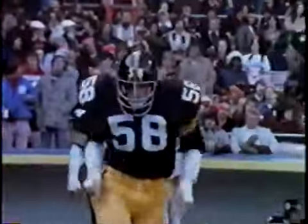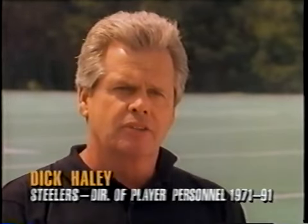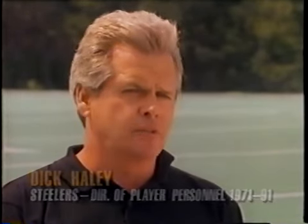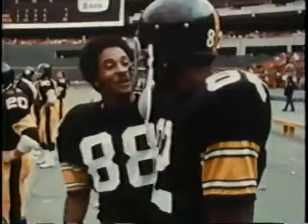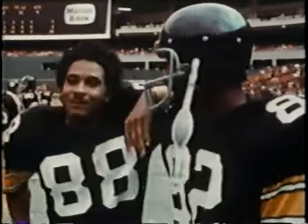We took Lynn Swann in the first round, then we came back and took Jack Lambert in the second round. We did not have a third, and so John Stallworth lasted all the way to the 4th. We took John with an early 4th pick, and then we took Mike Webster in the 5th. It's the greatest draft class in the history of the league.